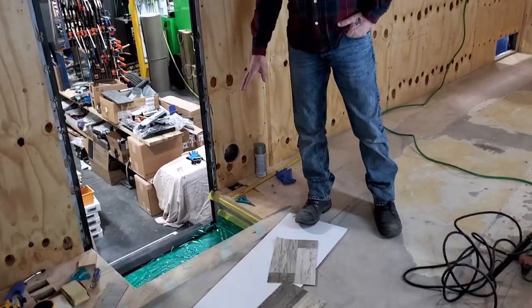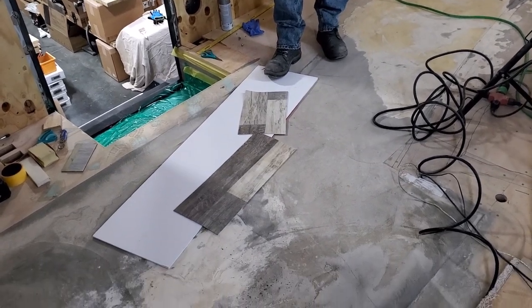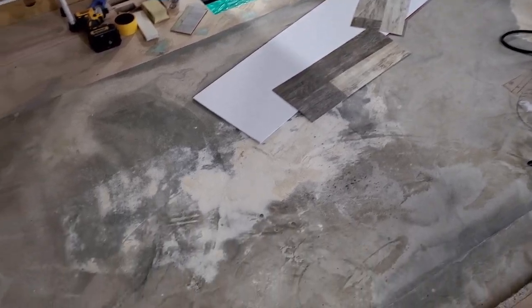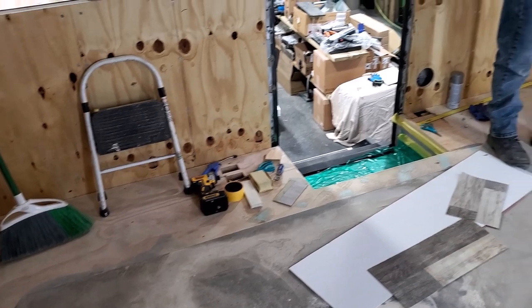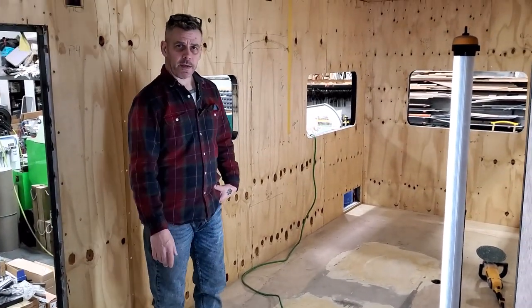So what we've done earlier is we've done the stepwell. It's all wrapped and cased in, and then we'll be continuing the flooring and then wrapping around the slide out as well. So this is where we're at, and we're just going to continue on and make it happen. All right, onward and upward.